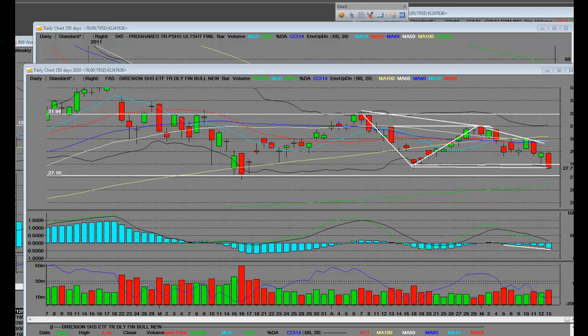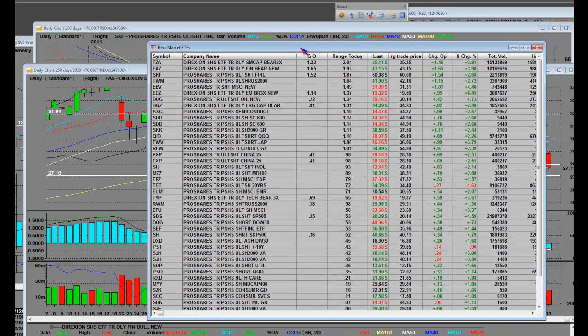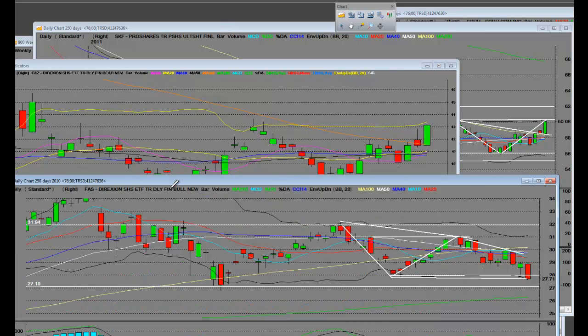The other one, the FAZ here, the SKF, we're going to find it. And this is the bear one. So the SKF has a way of doing things. MMTs right here, what I am going to show here is the FAZ is also a financial bear, and the SKF is also an ultra short financial, and the one down here at the bottom is the FAS, which is the bull.